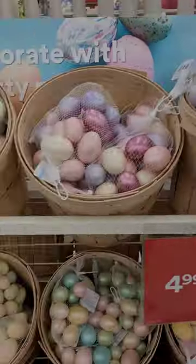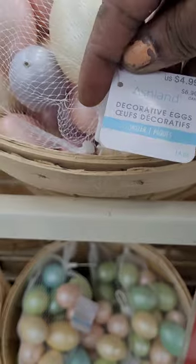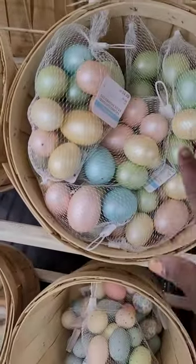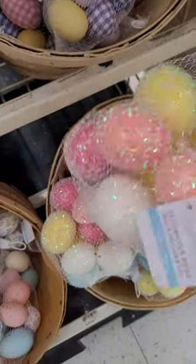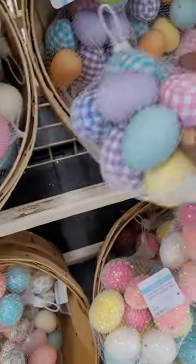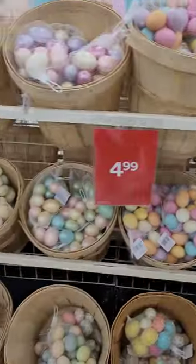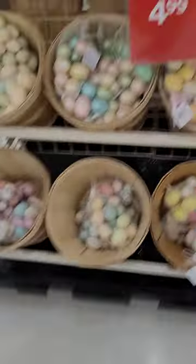All right, guys, we're on the other side now. They have some beautiful eggs. I love the shimmer in these pastel eggs. They are beautiful. They are all $4.99. The speckled eggs, they have some more of the shimmer in the lighter pastel colors. Beautiful. I love these icy, iced out eggs. These are really, really cute. They have the gingham eggs mixed with the regular eggs, and these are all at $4.99. What a great deal. Beautiful, beautiful, beautiful.